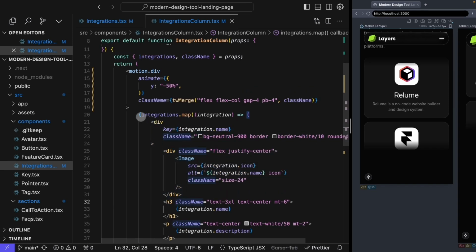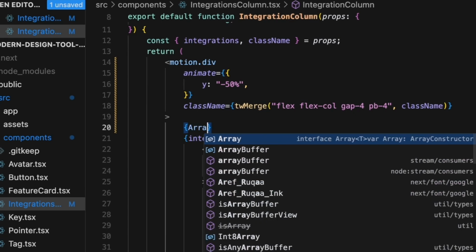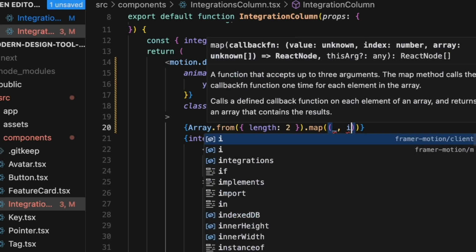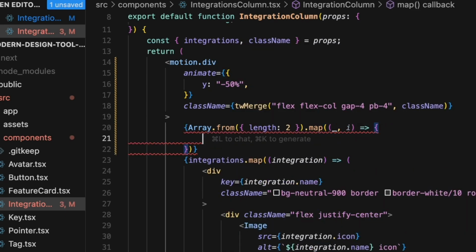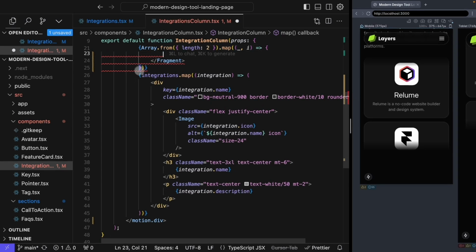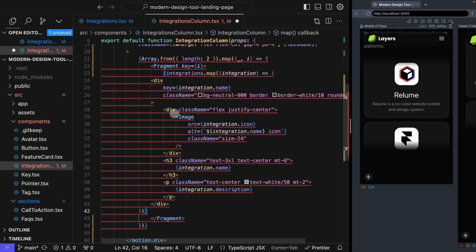And for that to happen, we need to go ahead and wrap these integrations with an array to basically double the number of integrations that we have. So we can do that by just saying Array.from with a length of 2, and then we can just map over each of those, taking the index, which is represented by i here, and basically just going ahead and creating a React fragment out of each of those with a key of that index. Now, once we do that, we can move our integrations into that array, which basically doubles the number of integrations that will be showing on the screen.